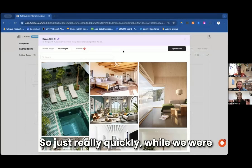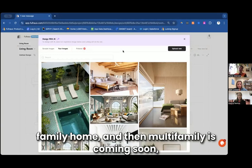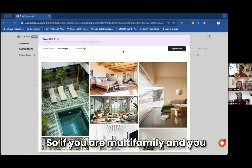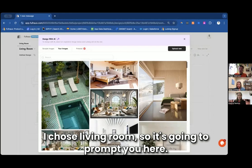Yeah, exactly. So just really quickly while we were chatting, I selected my property size. It was either a room, a single family home, and then multifamily is coming soon, but we can handle it internally. So if you are multifamily and you need it, we can do it, no problem. And then from there, it asks you which room you want to start with. I chose living room, so it's going to prompt you here.